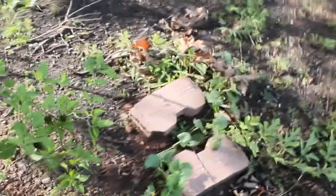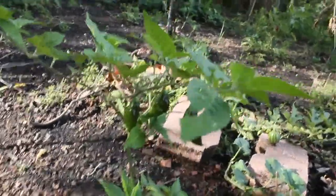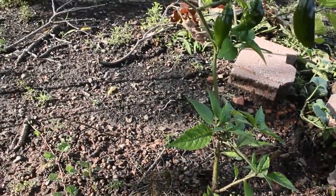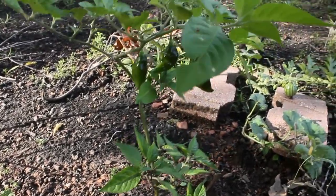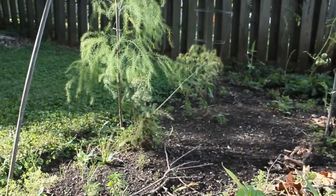So, you know, it's the end of August. I don't really think we're gonna get much from them, but it's still cool. Some more hot peppers. Let's see, this one is paper lantern. So it's a habanero type as well. And asparagus. But that's what the garden looks like now.